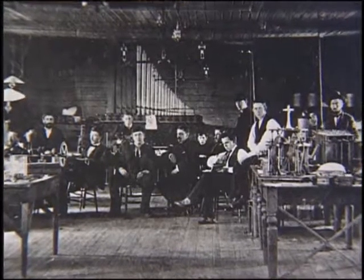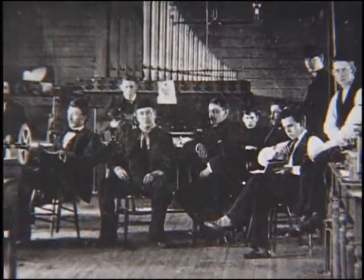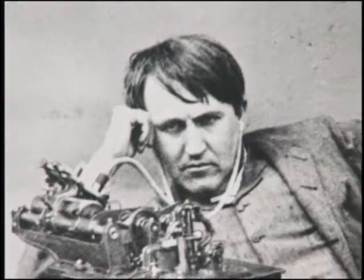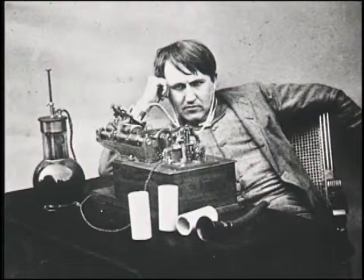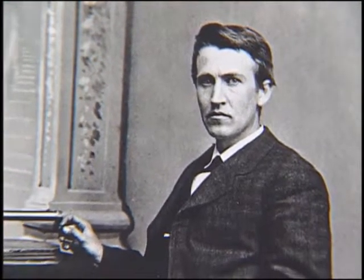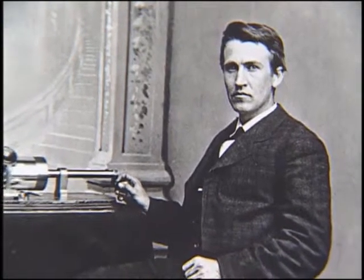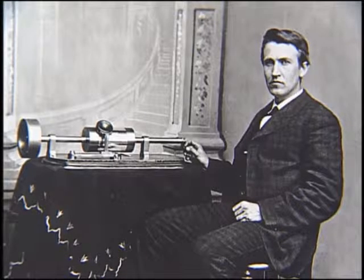Soon after the Menlo Park lab was completed in the spring of 1876, Edison and his team moved beyond telegraphy. The broad range of approaches Edison used in his inventive efforts sometimes yielded surprising results, as when in late 1877, experiments on repeating and recording devices for use with telegraphs or telephones resulted in the phonograph.